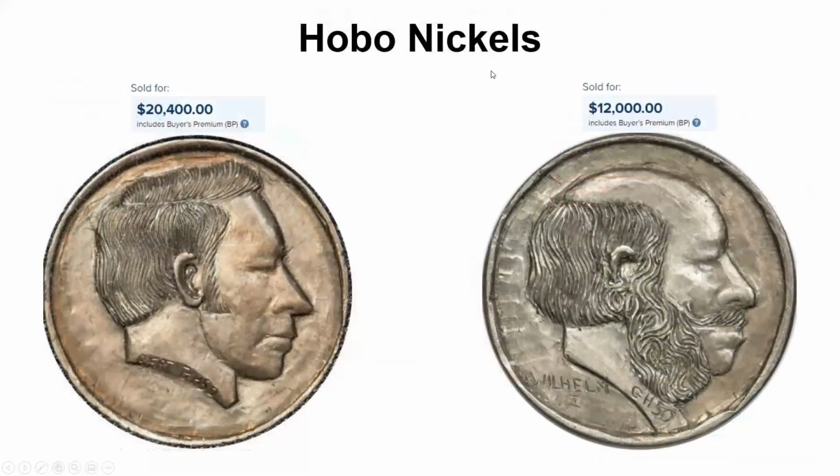And then they had a series of hobo nickels. These are, of course, really awesome. Rarely are they slabbed. Almost all of them are raw, as was the case in this Heritage auction. These were the 2 highest selling hobo nickels. And as you can see, just awesome designs. I don't know much about the popular engravers for these hobo nickels. I'm assuming these might be, but it's just incredible. I absolutely love hobo nickels.